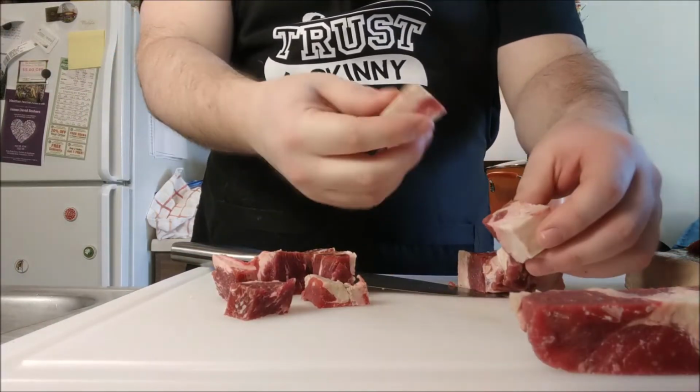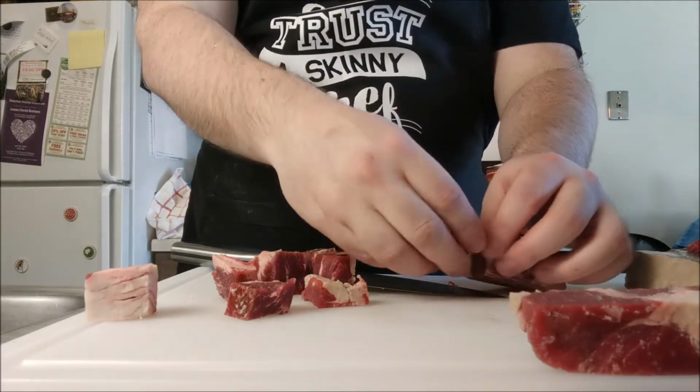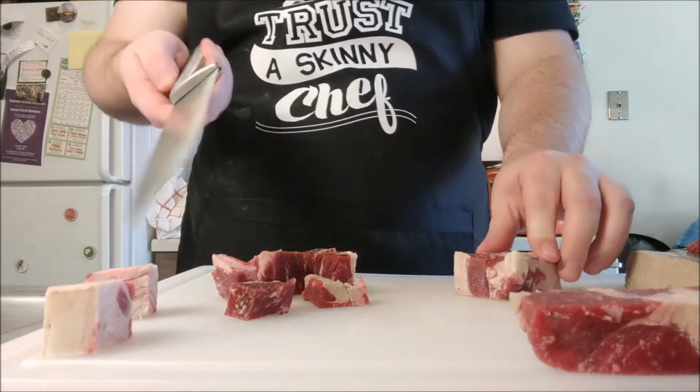However, I will take some of these bigger pieces of fat out, because, honestly, who actually likes the fat?